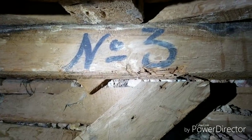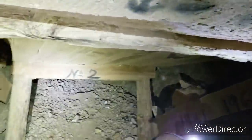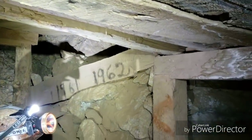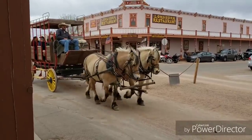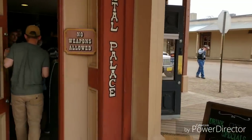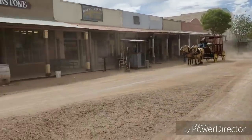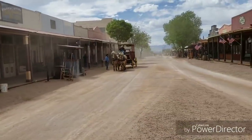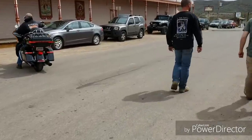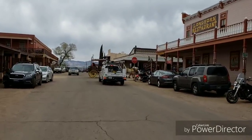Same with that. Same with that number two back there. I wonder if that was authentic or if that was recreation type stuff. Deep, real deep. Gotta love the dust storm. Oh, those are definitely authentic.